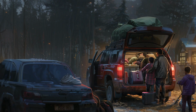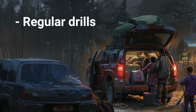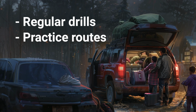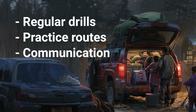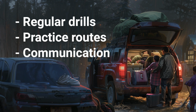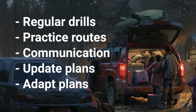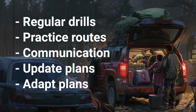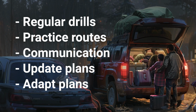To recap, here are the key takeaways for practicing your evacuation plan. Schedule regular family drills. Practice packing, loading, and driving your evacuation routes. Ensure everyone knows how to use communication devices. Review and adjust your plan after each drill. Adapt your plan for seasonal changes and new risks. By regularly practicing your evacuation plan, you'll ensure your family is ready to respond quickly and effectively in an emergency.